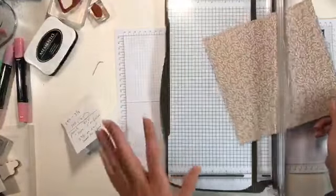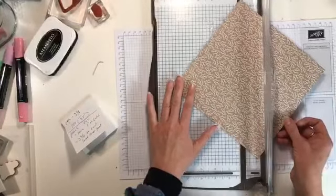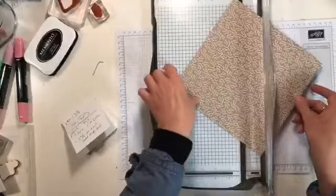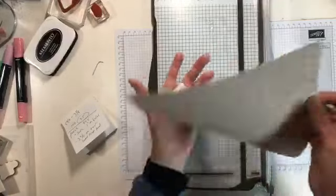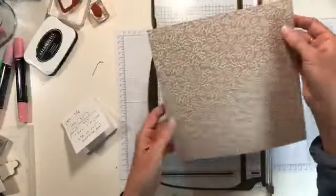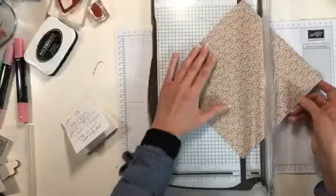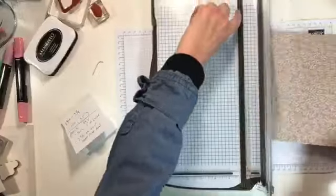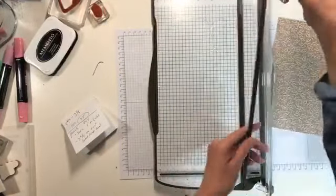So we're just going to make a few simple scores, okay? This is not hard. Don't think that this is beyond what you're capable of doing. Like I said, this is an 8x8 piece of paper, and some people are able to fold. We're going to fold on the opposite corners. I don't trust my folding skills. I score everything.